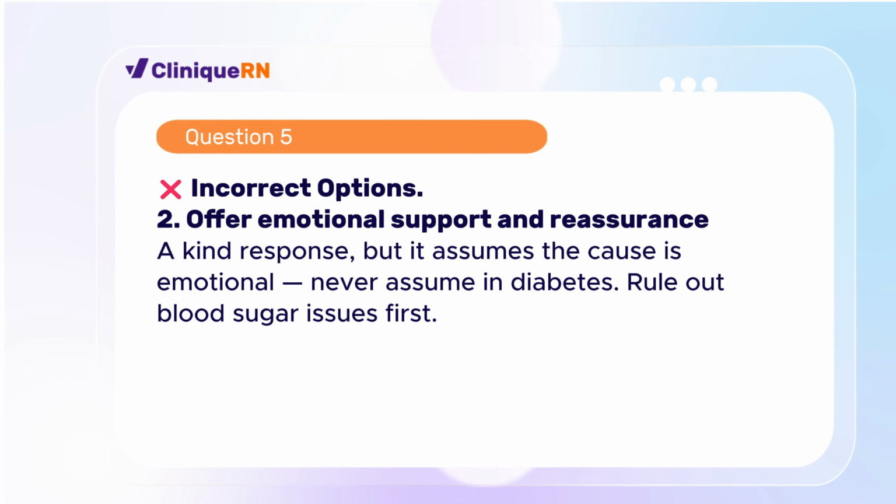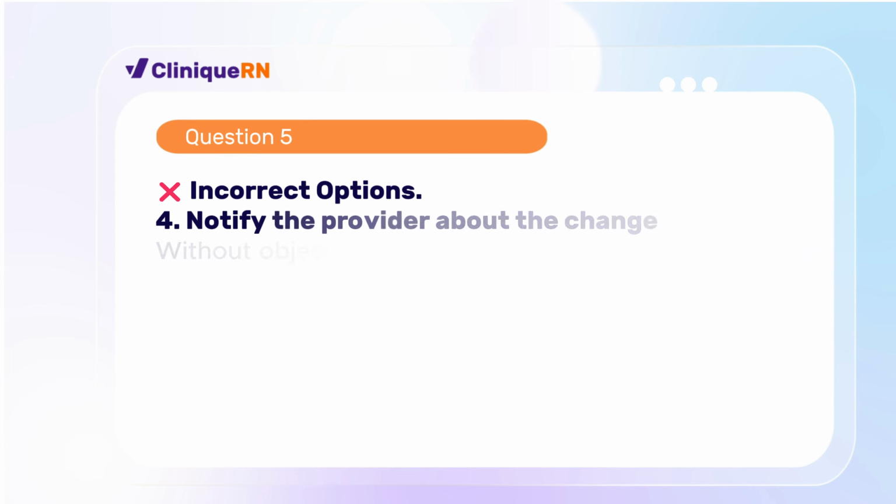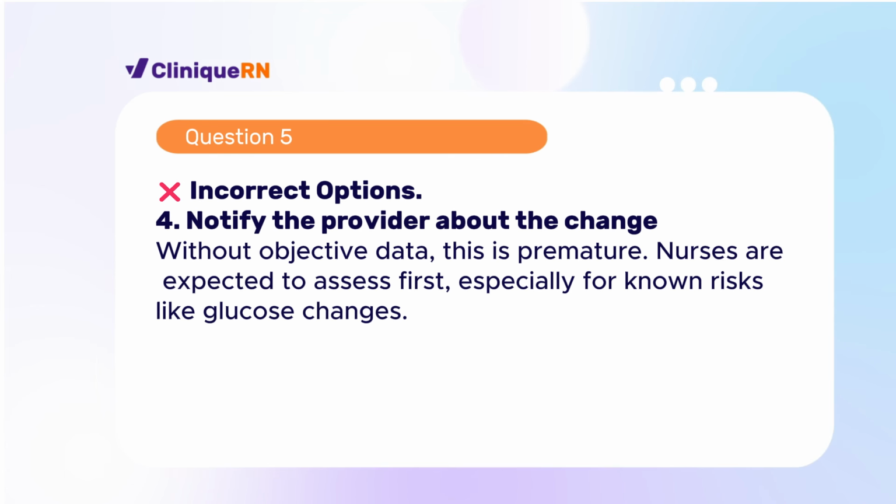2. Offer emotional support and reassurance. A kind response, but it assumes the cause is emotional. Never assume in diabetes. Rule out blood sugar issues first. 3. Encourage the client to drink fluids and rest. This would be appropriate for mild hyperglycemia after checking glucose, not as a first action. It delays key assessment. 4. Notify the provider about the change. Without objective data, this is premature. Nurses are expected to assess first, especially for known risks like glucose changes.